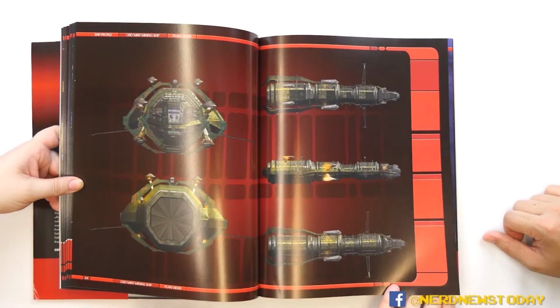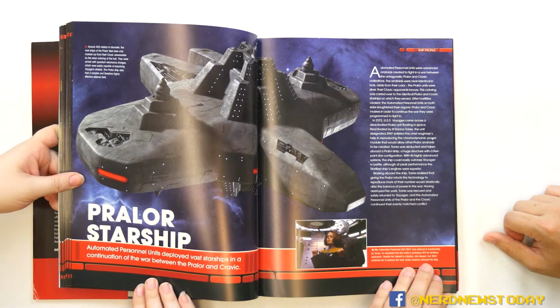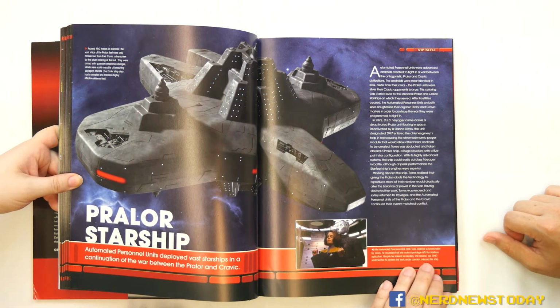So this looks like a ship from the Thunderbirds. Like Thunderbird 5, go! It really does. Ugh. Oh, this creepy one. Oh, I hated these guys.